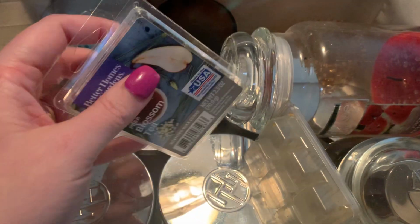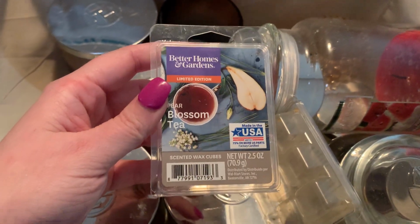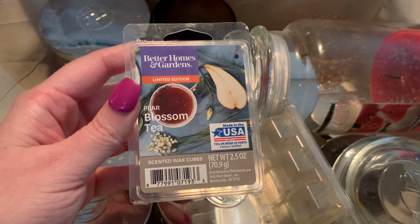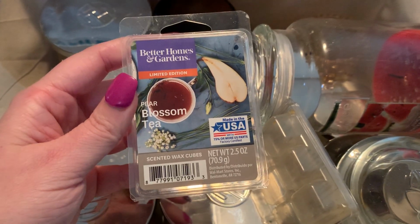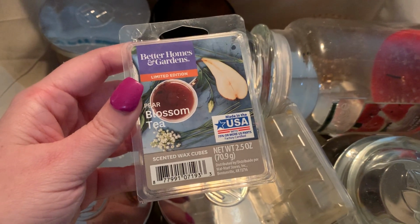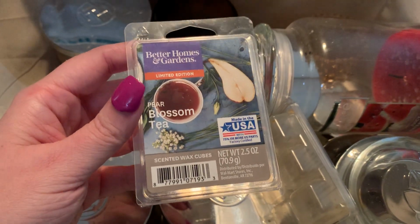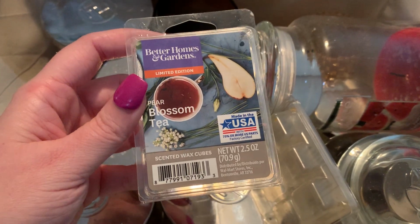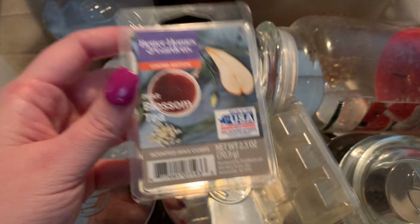Another clamshell here. Oh, I wanted to love this one. This one broke my heart. So Better Homes and Gardens Pear Blossom Tea. This smelled phenomenal on cold. This was very spa-like. I thought that this would be very beautiful in the bedroom. Melted it. Could not smell anything.